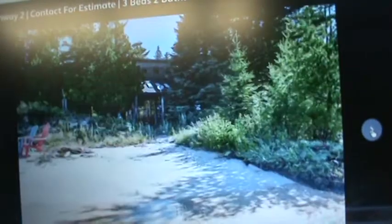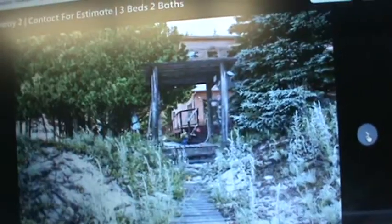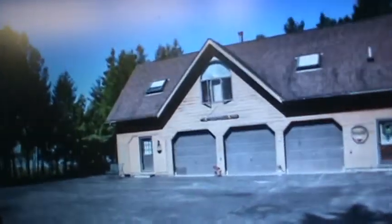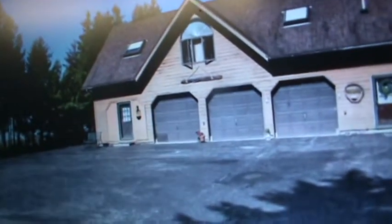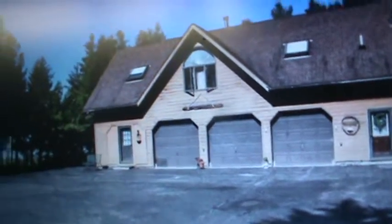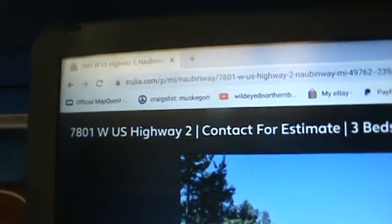And that's the main house. And then there is a loft right there that he rents. And a 3-stall garage, and then the old lady made a craft room on it. And it's fully heated, fully insulated. That's all I got to say. That'll tell you how much it costs. I'll leave it at that.